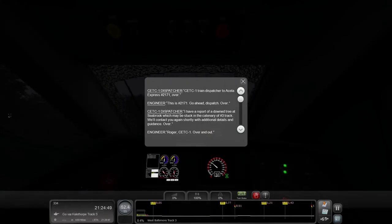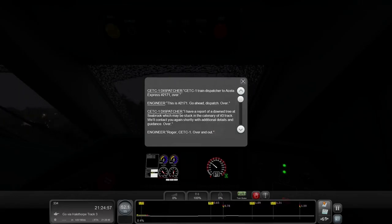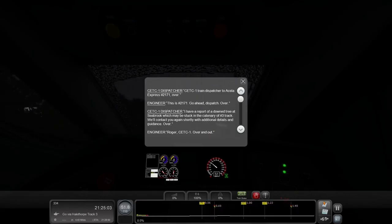CETC1 train dispatch to 2171 express, over. This is 271. Go ahead, dispatch, over. I have a report of a downed tree at Seabrook, which may be stuck in the catenary of number 3 track. We'll contact you again shortly with additional details and guidance. Over. Roger, CETC1, over and out.